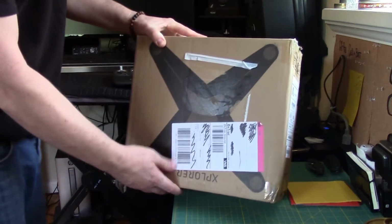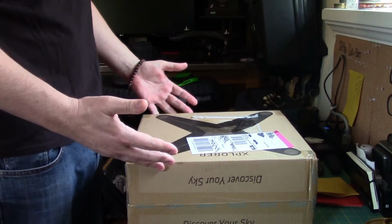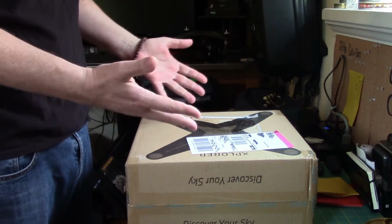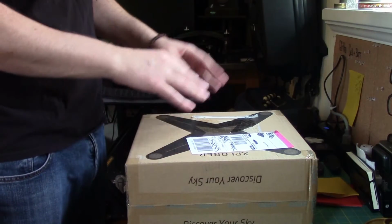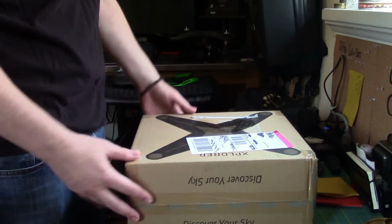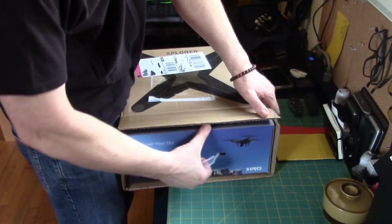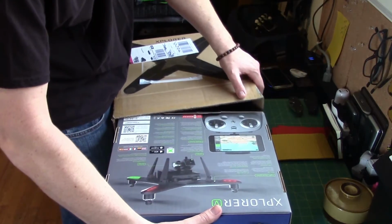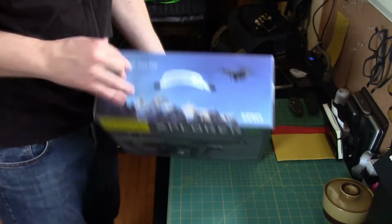A backup it is. For $300, guys. This is just everything. All the propellers, same batteries, same gimbal, same everything. Same Xplorer. I just got 2 now. Alrighty. And there she is. The bottom of her.